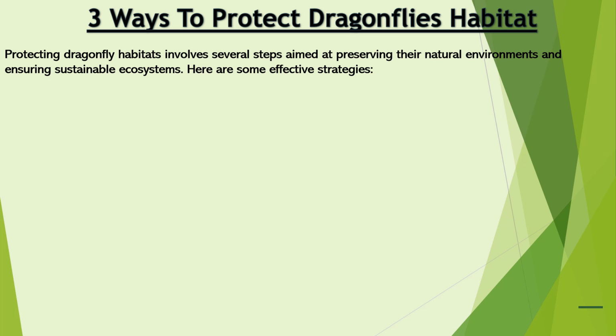Since dragonflies are magical creatures, we have to do our best to protect their habitat. There are several ways to do so, but here are three ways to protect dragonflies' habitats. This involves several steps aimed at preserving their natural environments and ensuring sustainable ecosystems.